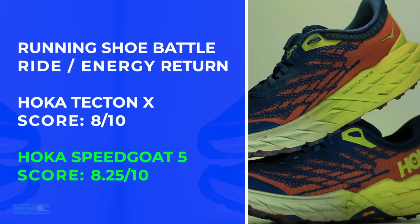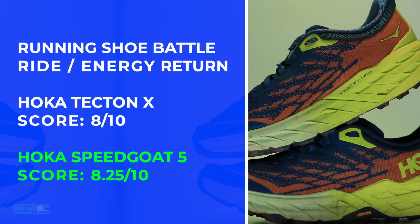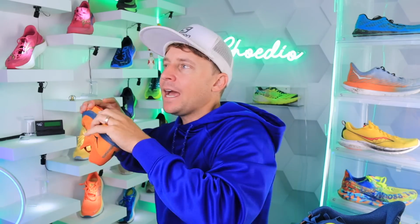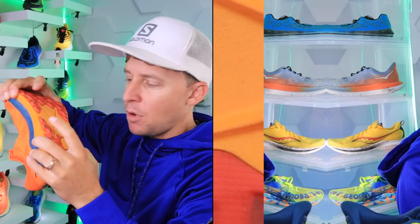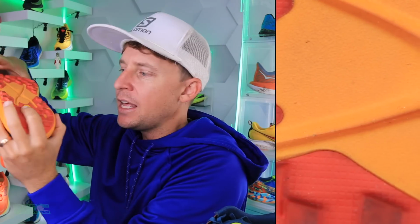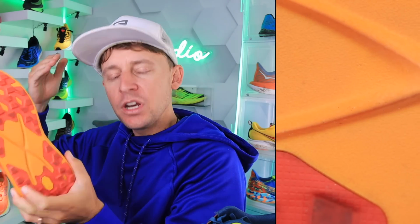Ride and energy return. I went Speedgoat 5, 8.25 versus 8 in the Tecton X. Now, for this guy, dual density, very special, but I was hoping for, it's interesting. So it's got the plate in there. Most of you know about that, all right? It's in that shape of that X there, okay? That's why it's called the Tecton X. I don't know what they're gonna do with this line.